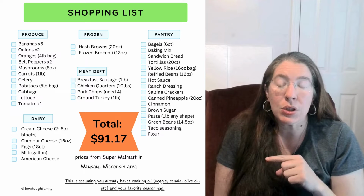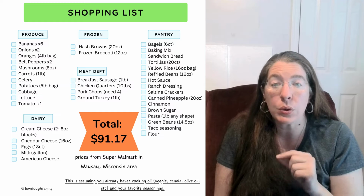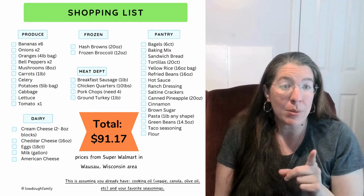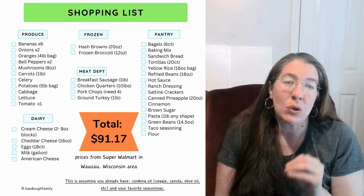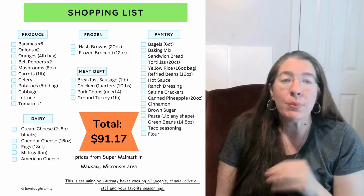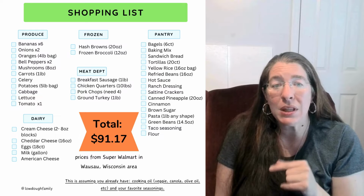Now, here is our total. We came out to $91.17 at the local super Walmart in Wausau, Wisconsin. And I probably pronounced that wrong, but here's the thing. Because we're using so many common ingredients, I want you to check your fridge, your pantry, your freezer, because odds are good you already have some of these items.